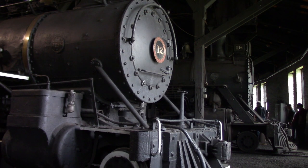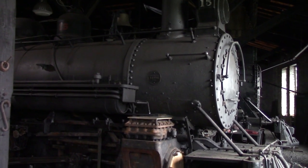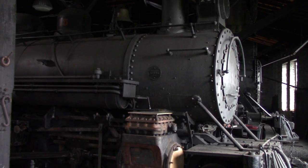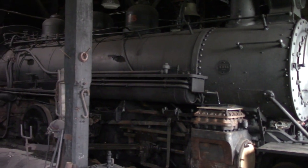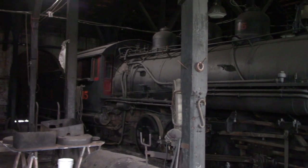Next to number 12 are engines 18, 15, and 17. Number 15 was built in 1914, and along with sister number 14, was a logical step up from number 12. Number 15 was the last steam engine to operate for the EBT under the Kowalczyk family in December of 2011.